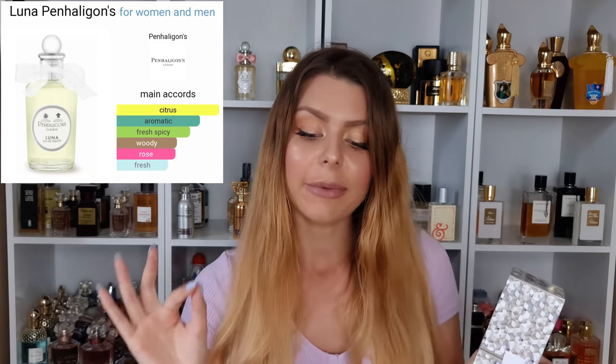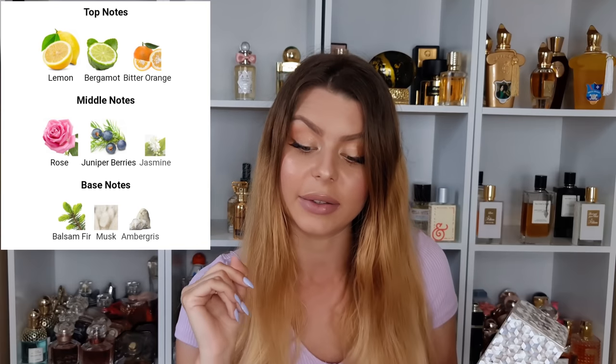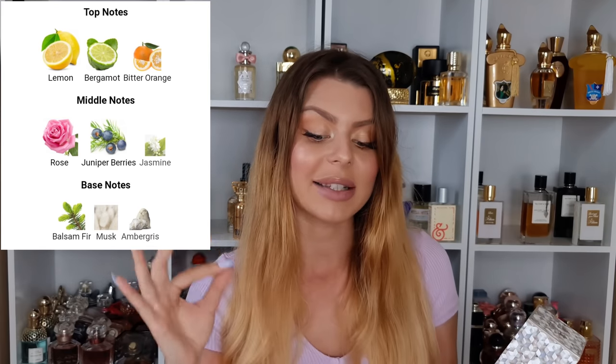Luna has opening lemon, bergamot, and bitter orange. In the middle, we have rose, juniper berries, and jasmine. And the dry down, we have balsamic fir, musk, and ambergris. This perfume might be the most citrusy and zesty perfume that I have in my collection. Yeah, it's very, very citrusy, green, but I really like it. Again, extremely refreshing, citrusy and green. It smells like, I don't know, morning in the springtime.